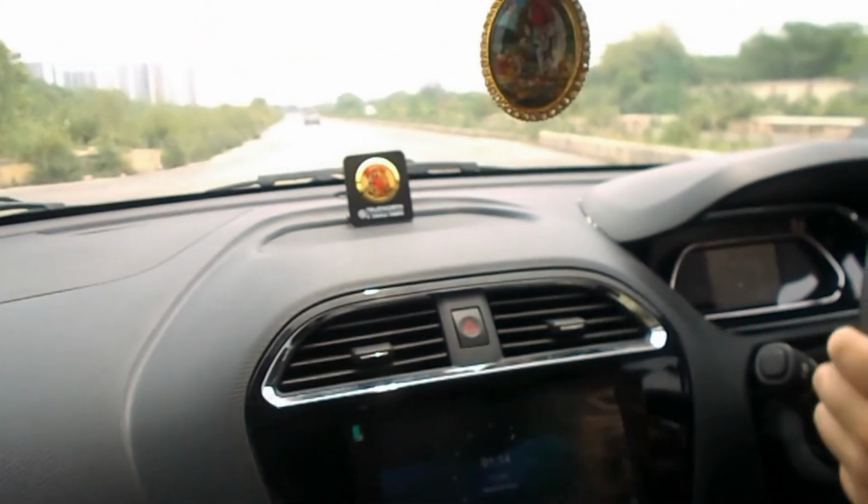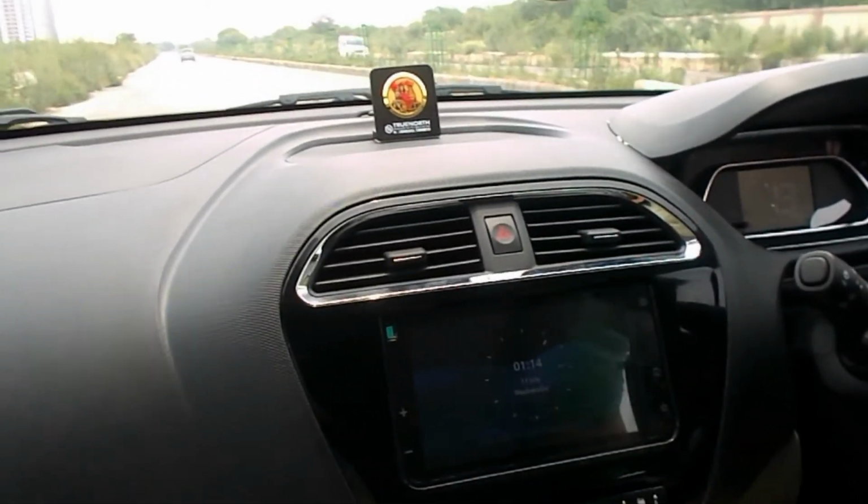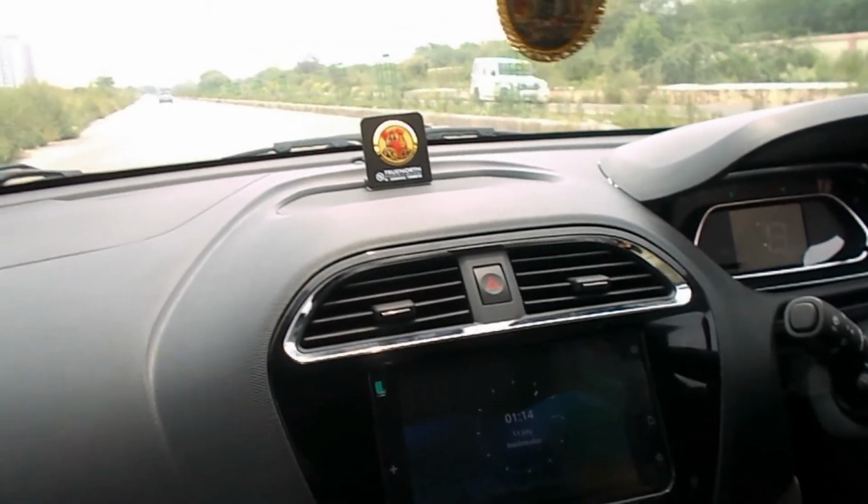When you learn on the public roads, after that we need to teach you how to park. That's also the main thing. So that would be a bit difficult.